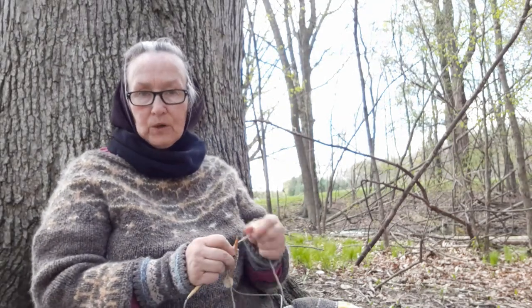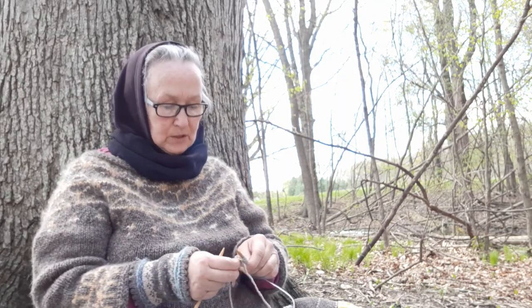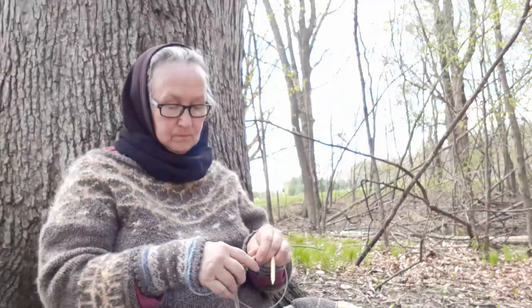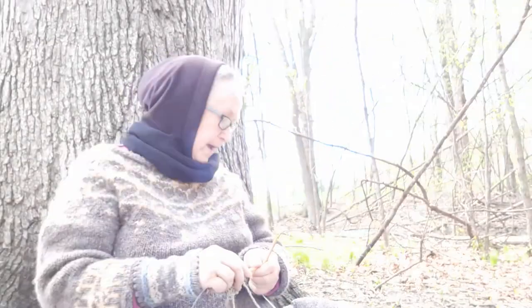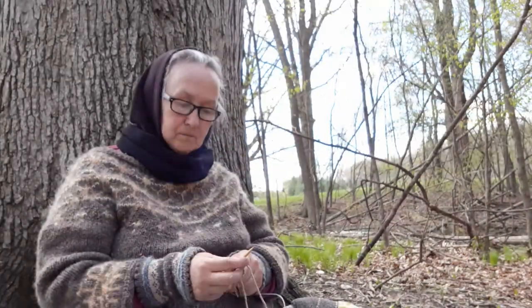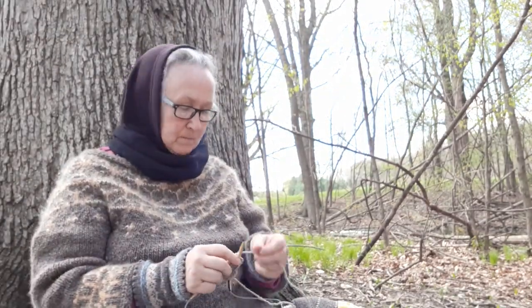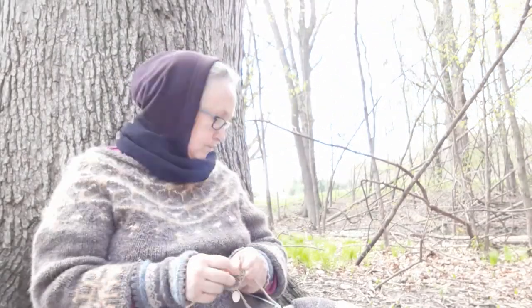You know, I really love the old wooden bamboo needles. I just go back to those all the time, especially my old pairs. I think that the wood was higher quality back in the day.